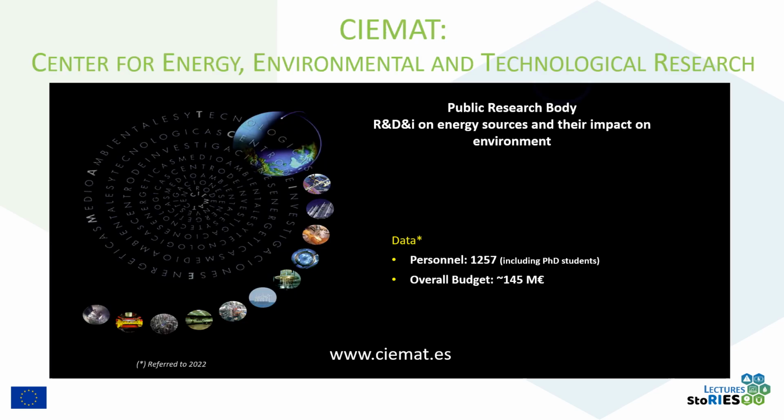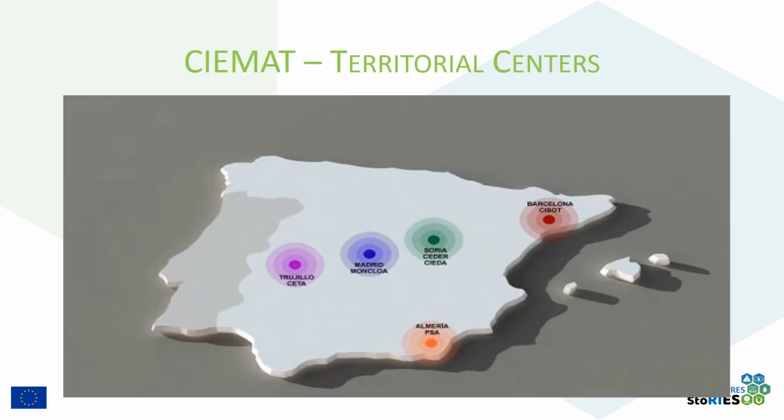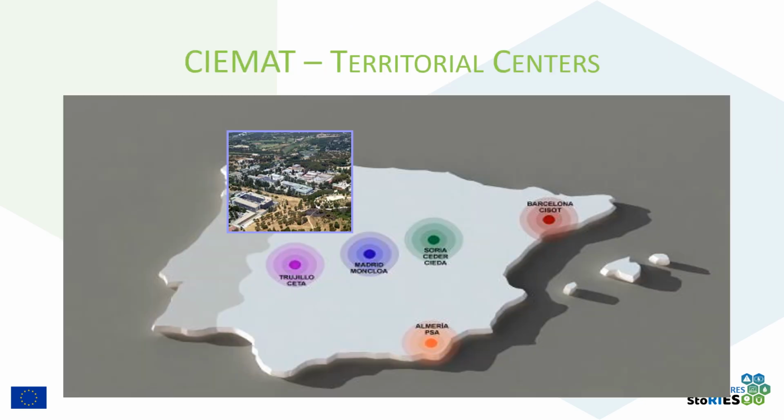As previously stated, CIEMAT is the Center for Energy, Environmental and Technological Research of Spain. It is a public research institution that focuses on research, development and innovation related to the various energy sources and their environmental impact. CIEMAT headquarters are in Madrid, and that is also the location of my office.